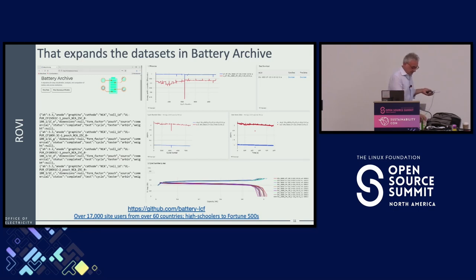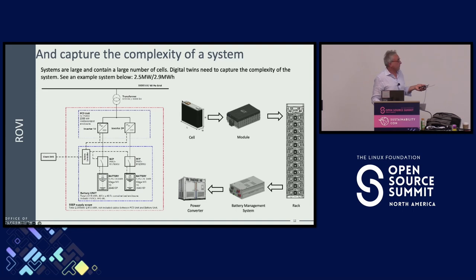I don't know if you guys have ever seen a lithium ion cell. I mean, cylindrical will be this way, prismatic will be like a red brick, right? But if we want to predict the performance of a system, we've got to go from cells to modules to racks, battery management systems, power conversion systems. This entire system has to be modeled. And that's where the complexities begin.